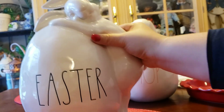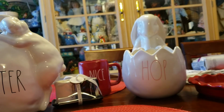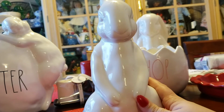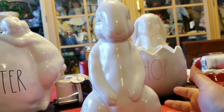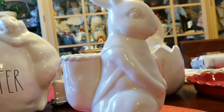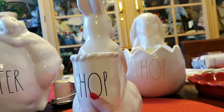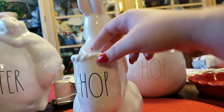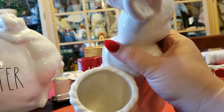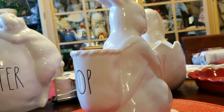Now, I was happy just with these because that was all that I saw. But as I was leaving and recording the Easter table, I just thought, oh, this rabbit is so cute. He's adorable. But I didn't think he was ready. And I was like, I don't need to buy a rabbit if it's not ready right now. As I was leaving recording, he's ready. It says hop on the back in black lettering, and this is a small little basket he's got on him. I have no idea what I'm going to put in that. Maybe I could just put some single roses or something, but he's very, very cute.